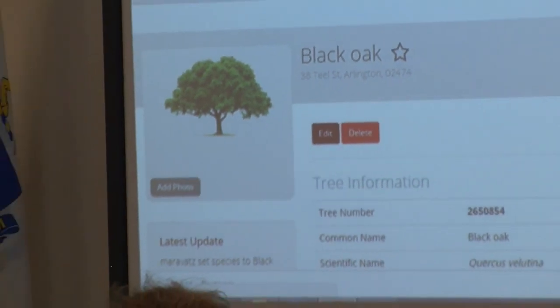So these were all compiled by a herd of volunteers and went out. A herd of volunteers and some interns, yeah. Does yours look as nice as that one then? No, it's the picture.